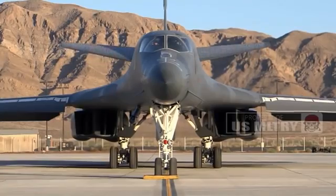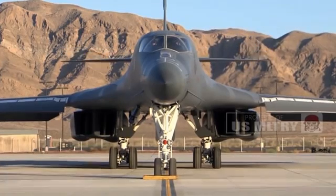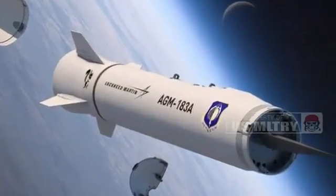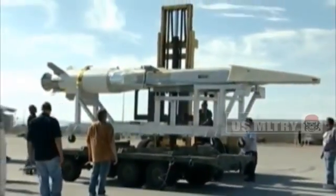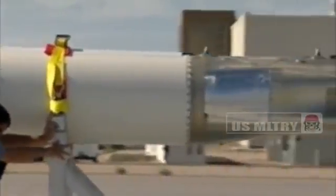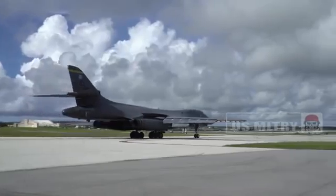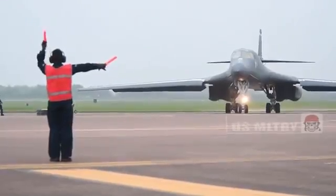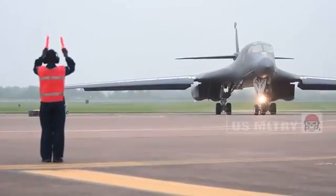A top U.S. Air Force officer has detailed plans to add the AGM-183A air-launched rapid response weapon, as well as the hypersonic air-breathing weapon concept, both of which are hypersonic missiles, to the B-1B Bone bomber's arsenal. He also curiously talked about the potential for these aircraft to carry a conventionally armed version of the future long-range standoff stealthy cruise missile, something Congress effectively canceled last year.